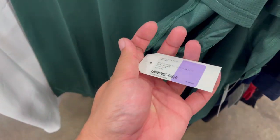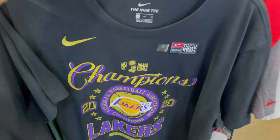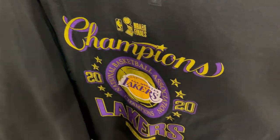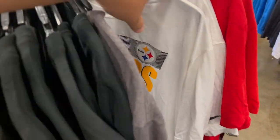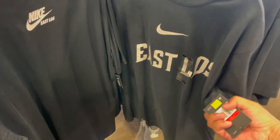They're all going for, this one is $20. And a Lakers championship tee, this one for $15. It's my size. You have to grab this. I got some more football tees. They're all like $15. You have New Orleans Saints. You have more Lakers championship tees. More Celtics, Steelers, Blazers, and Chargers. And they have plenty of the East Los Community Store tees here in Alpine, going for $15, 50% off. More, and they have them in different sizes, you guys.